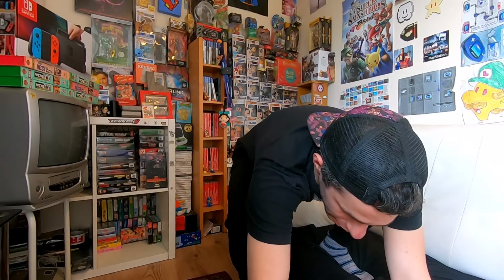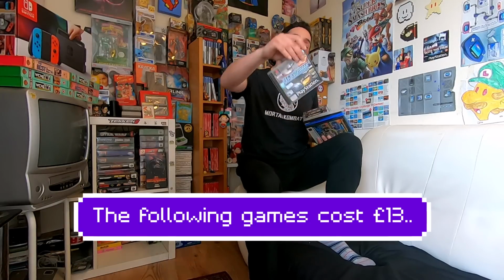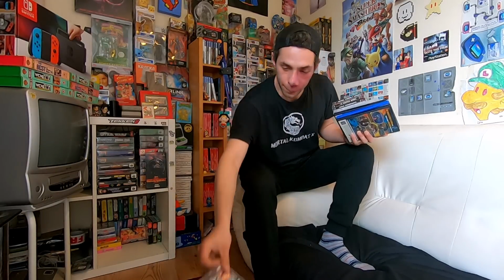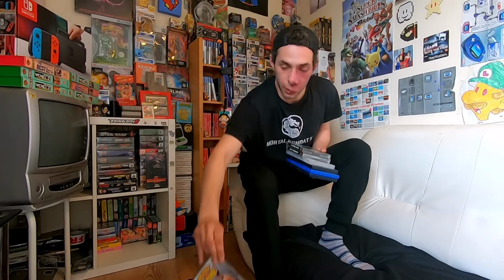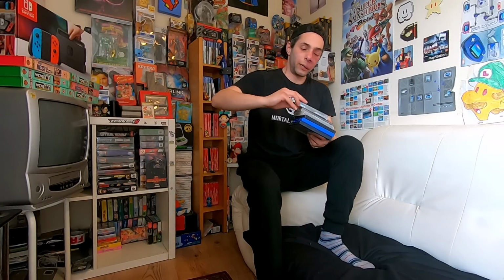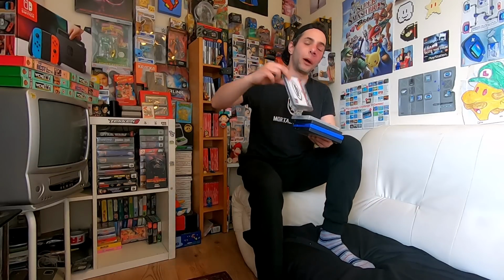Now a few PlayStation 1 games to go through from the local game shop, and PlayStation 2 games. Now he did me a good deal on all of these, and these all cost me just £13. So the first game is All Star Racing on the PS1. We've got Ready to Rumble Boxing, that's complete in nice condition. We've got Tomb Raider 3, this one is missing the manual. We've got Super Fight 2000.